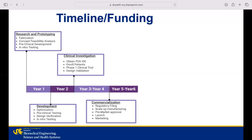The phase 2 clinical trial to test feasibility in actual IHD patients will have to be completed. And then the phase 3 clinical trial to test on a large population will have to be started and completed also in this time frame. Additionally, more regulatory paperwork will have to be filled out, and we'll have to work on scaling up the product. And then lastly, we'll need to obtain pre-market approval, launch, and market the product.